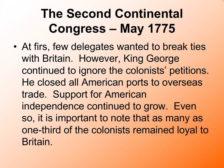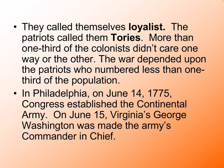It's important to note, though, that not everybody in the Americas supported America breaking away from Britain and becoming independent. In fact, a third of the people here in the Americas were loyalists. They would proclaim themselves to be loyalists. Of course, the Patriots didn't call them loyalists. They were Tories. Tory was like the bad word for loyalist.